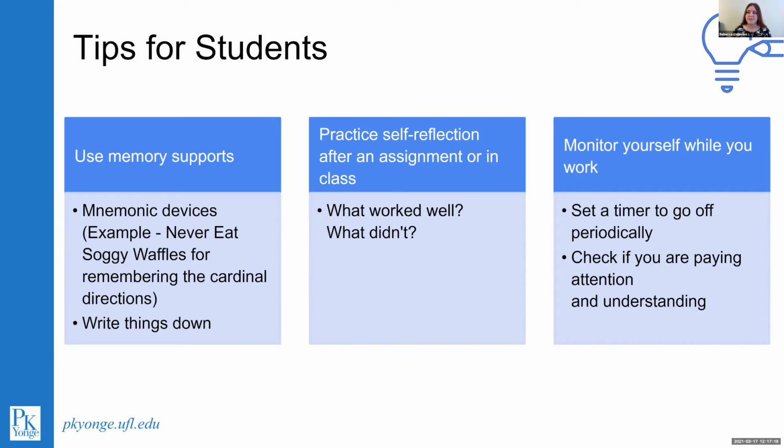And then you can practice some sustained attention skills by monitoring yourself while you work. And you can do this by setting a timer that goes off periodically. And when that timer goes off, you can check if you are paying attention and understanding what's going on. And if you are, great, you can track how long you've been paying attention. And if not, you can then put your focus back on what you're supposed to be doing.